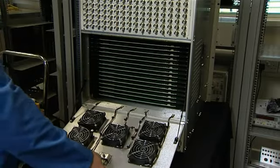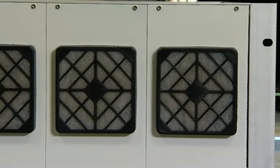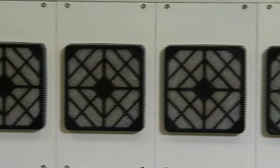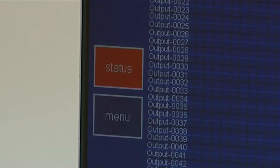Fans can be hot swapped, and the Vulcan is designed to operate for a limited time with the access doors open. It is important that filters do not become blocked and are changed on a regular basis. Once the failed component has been changed out or RF levels move back within their limits, the status button returns to green and alarms are suppressed.